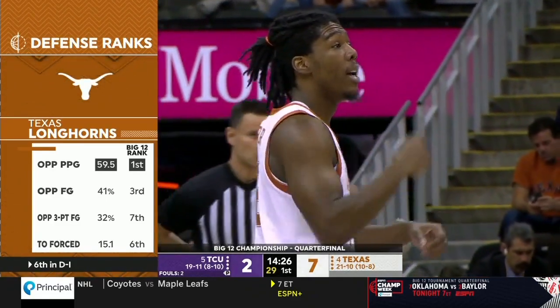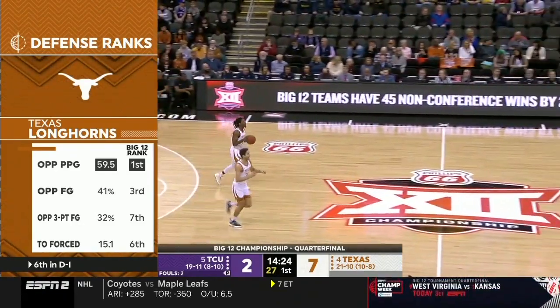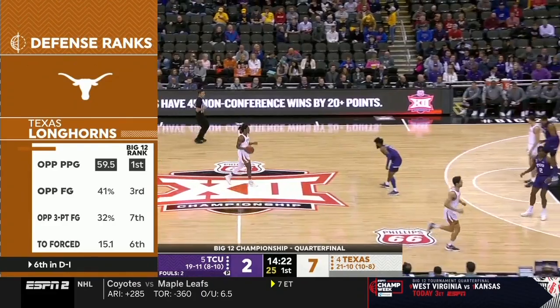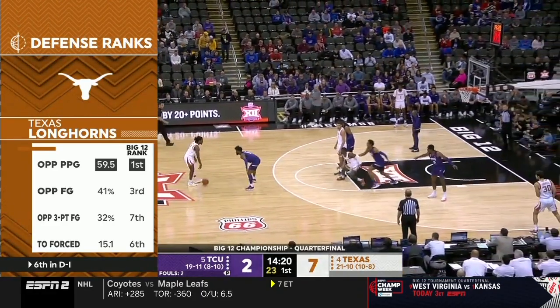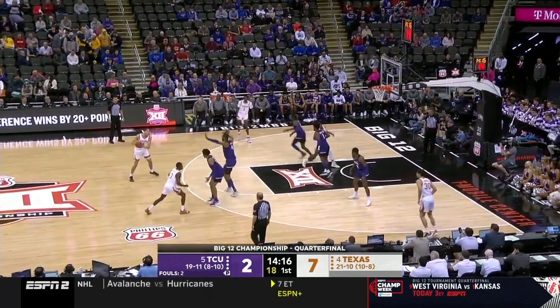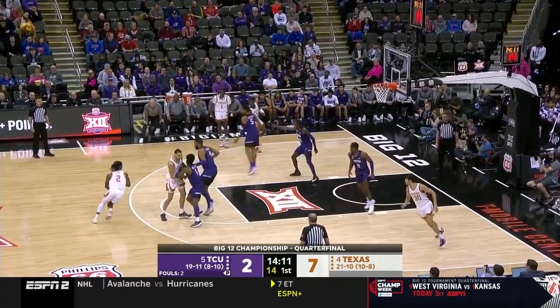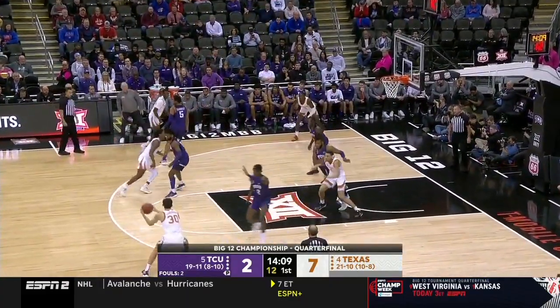Look at the numbers that they've put up this year. And again, there's been a lot demanded defensively of a lot of guys who came to Texas for the first time who have not had that asked of them defensively at their previous spots. That's a great point. Marcus Carr, Timmy Allen are two that come to mind in that respect.